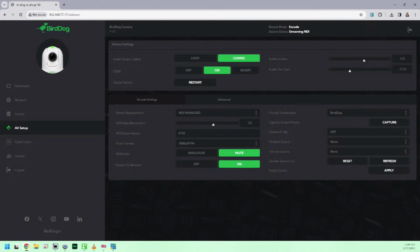NDI audio. Do you want to send audio across the NDI feed or not? This is where you turn it on for analog or for mute. Mine is on mute because I don't have any audio plugged into this.